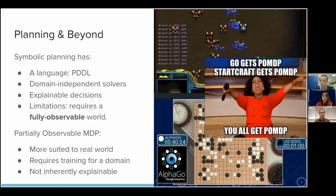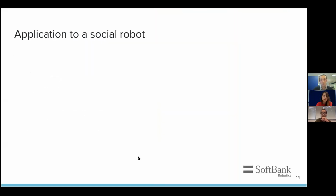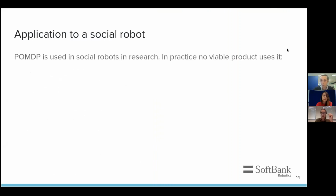But there is a limitation, a big one. It requires a fully observable world. But you know the real world isn't fully observable. This is why there are more extended models, like partially observable MDPs, that are really known because they were used in StarCraft and in AlphaGo. An AI using a POMDP can really solve very complex problems and produce very complex behaviors. And it would be more suitable for the real world, really. But it requires a lot of training, and it's not inherently explainable. So if we try to apply it on a social robot, we're going to be limited.